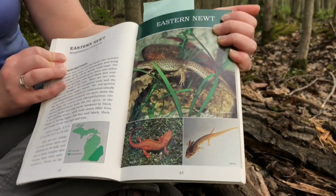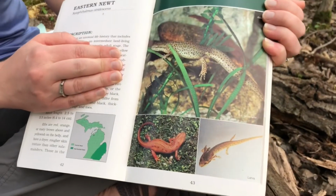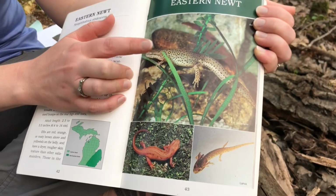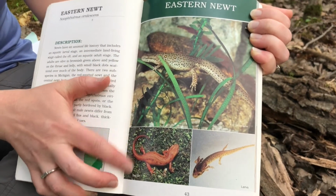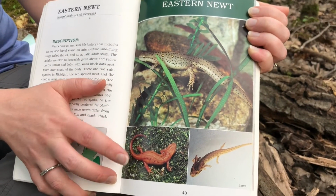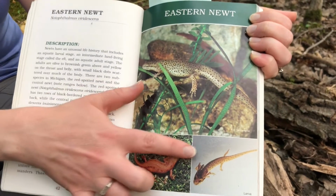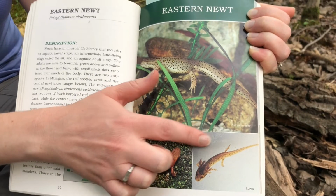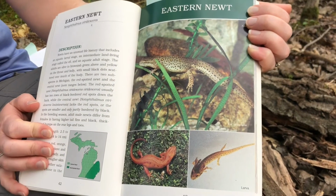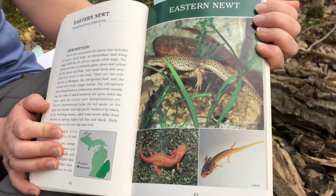And so here are those 3 life stages that I just spoke of. Here's the aquatic adult, and the brighter colored eft, so the terrestrial kind of teenage part of the life cycle, and then the feathery gills, aquatic larvae part of the life stage.